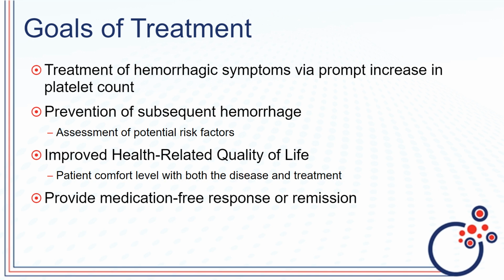We also spend a lot of time thinking about what's the quality of life of our patient. How can we improve their quality of life, whether it's related to activities that they want to be in, or a lot of patients report to us that they feel very fatigued and very tired, and how can we make that better? And it's oftentimes a discussion. We're trying to really understand what's the patient's comfort level with both the disease, but then also the treatments that we're using, because we never want to engage in a treatment that actually makes the patient feel worse than how they felt when they were just living with ITP. And then we're also always trying to achieve the goal of providing either a medication-free response or a remission for our patients.